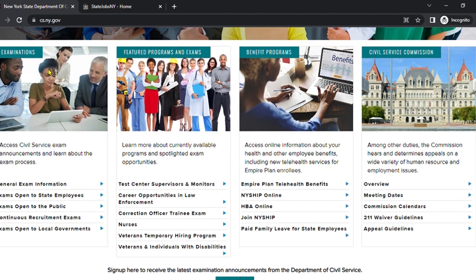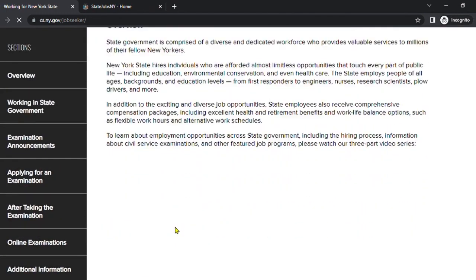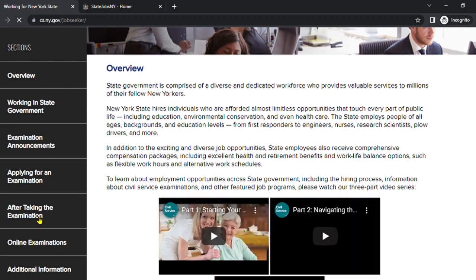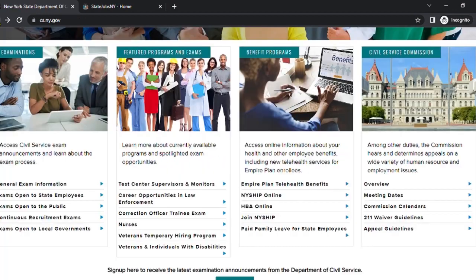Today we're going to concentrate on this side, which is how to apply for entry-level jobs in the New York State government. The first tab here is general exam information. It basically gives you an overview of what the exam is. You have all these other tabs here: how to apply for the exam, what happens after you take the exam, and how it is working in the state government. All right, that's the first tab.